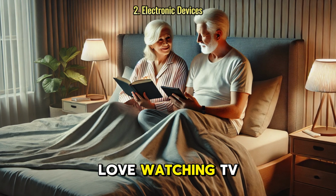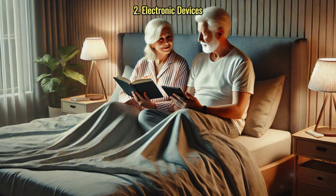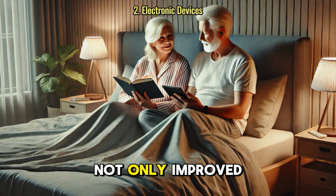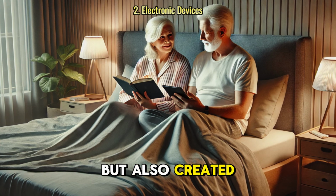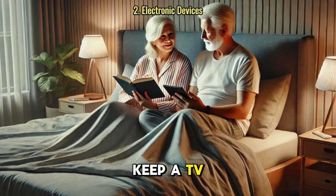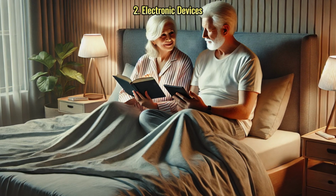For those who love watching TV before bed, try moving it out of your bedroom entirely. Many of my patients have found that this simple change not only improved their sleep, but also created a more peaceful bedroom environment. If you must keep a TV in your bedroom, use a timer to shut it off automatically.